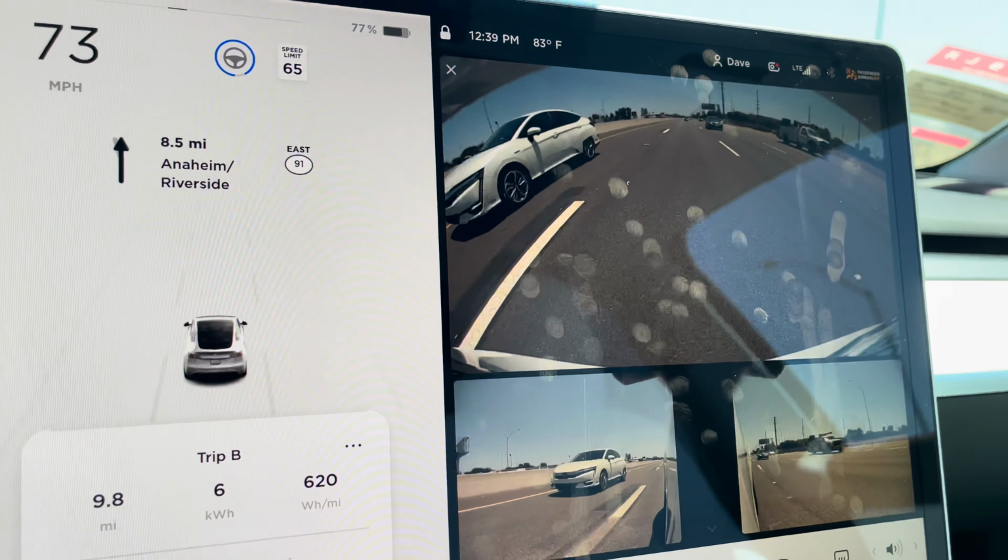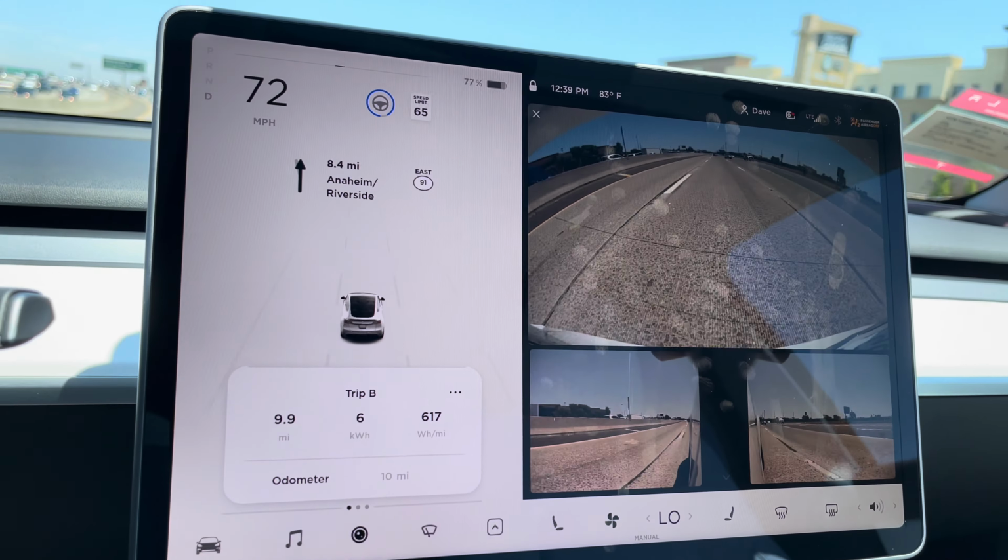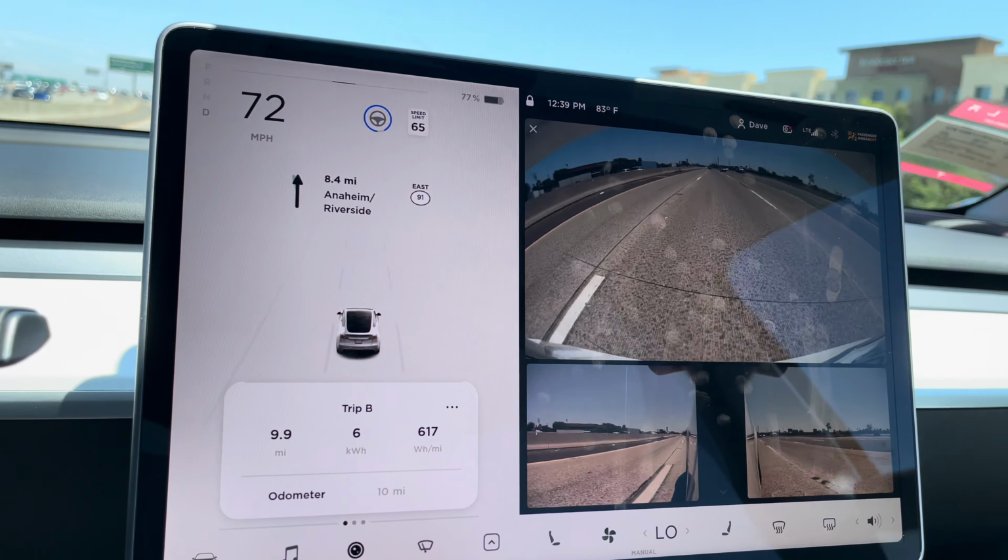What I noticed with this latest built model, all the cameras, you can see from the fender cameras, they're high quality, a lot better quality than previous Model Ys or any Tesla I have driven.